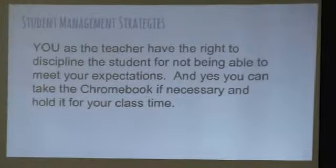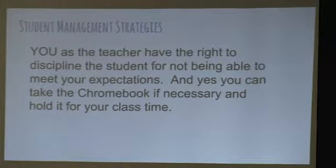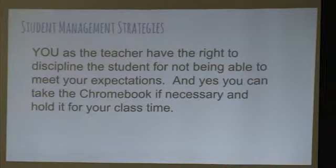But remember, back to what I said before, it's not an entitlement. Just because we are tech friendly, just because they have that device, doesn't mean that they can do whatever they want. Sometimes I know for a fact that kids think that, but we as educators have to remind them that there's a time and a place for everything. And you as a teacher still have that right to discipline your students. Granted, I can't speak for every district, because maybe you're told to handle things differently.